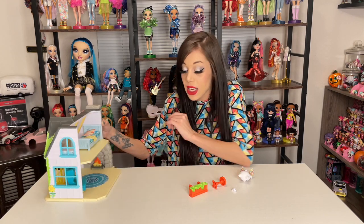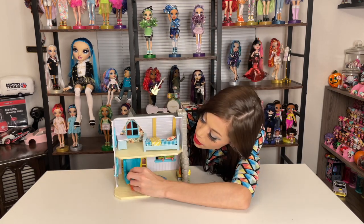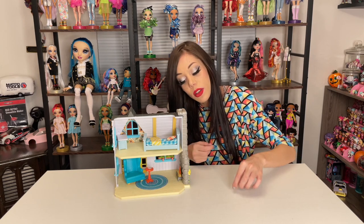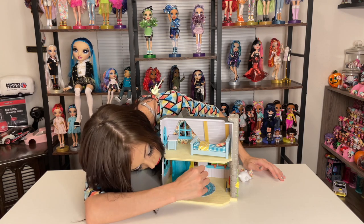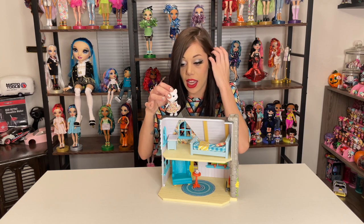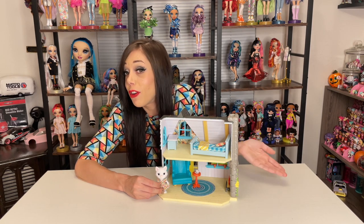Oh, that's so sweet. This needs to go outside. And her cute little table with her cute little plate and this cute little teacup. I'm gonna turn it. So cute. I love mini things. And our kitty cat. So let me give you a close-up of this cute little cottage and you can decide or not if you want it for Christmas.